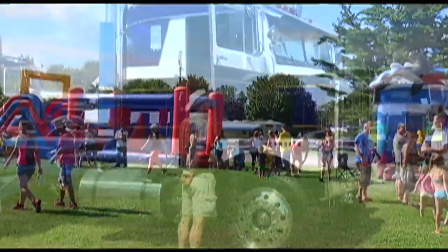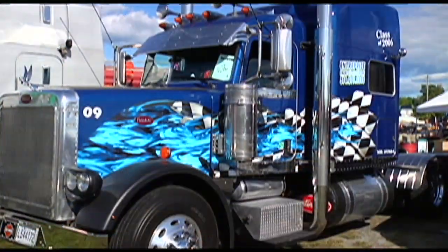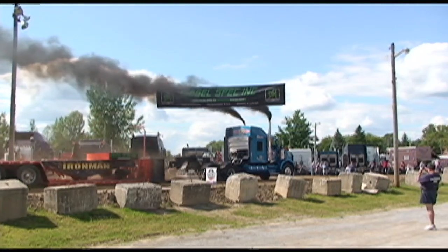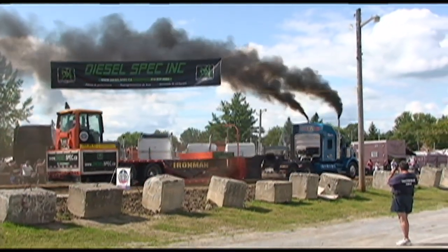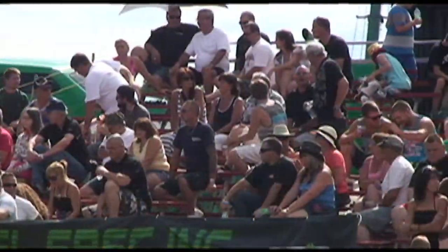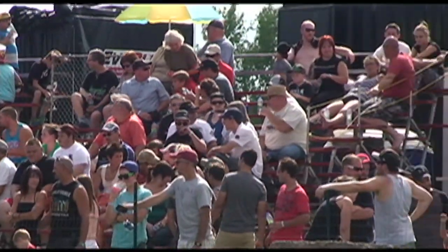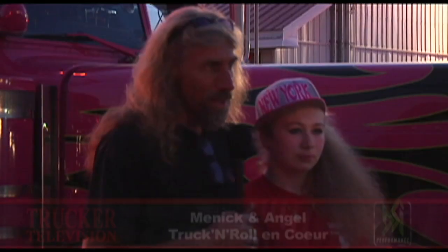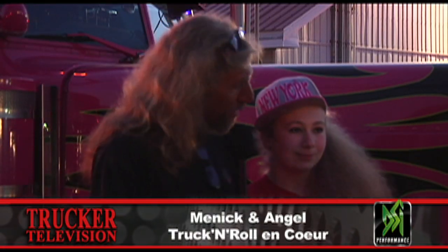We started Truck and Roll in 1995 in Saint-Blaise-sur-Richelieu in Quebec. We decided to give the money that we raised to our Coeur Foundation for cardiac kids. Five years down the road, we have our little baby girl that was seriously affected by heart malformation. They performed 3 open heart surgeries on her. And 14 years later, well, she's 14 years old, healthy, just like any other kid.